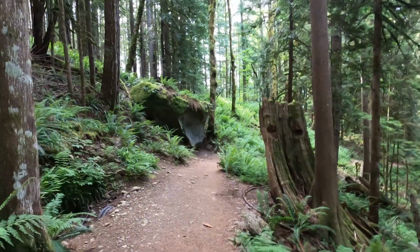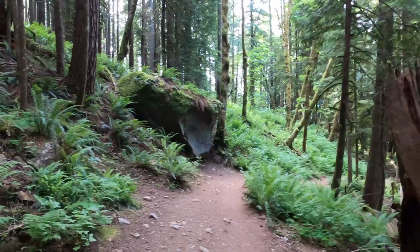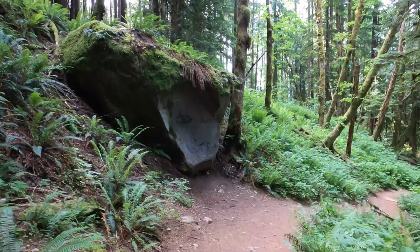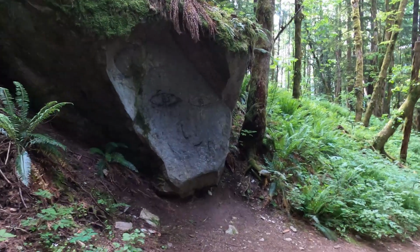Alright, this is pretty funny. So there's a rock coming up on the left, and somebody drew a face, so see if you can see the face. See the two eyes and the nose and a mouth. Pretty neat.